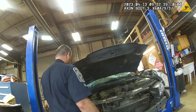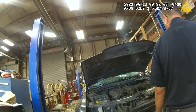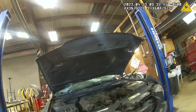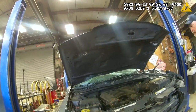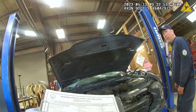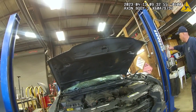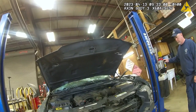Are we good? Yeah. I don't see any engine modification. No, I don't see a lot of modifications to it at all. It looks pretty stock. Do you see anything I don't see, Dave? Okay. Nothing special. All right. Brakes. Brakes go up in the air? Let's go up in the air. Next on the list is brakes. We'll do it by order.